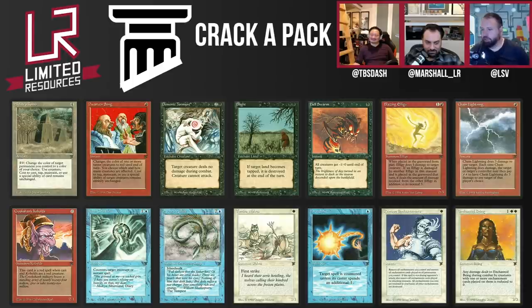Yeah, I mean, people put this card on your lands to blow it up, but it's not a very good card, that's for sure. Demonic Torment is next. It's 2 and a black for an enchant creature. Target creature deals no damage during combat. And the sentence is, creature cannot attack.